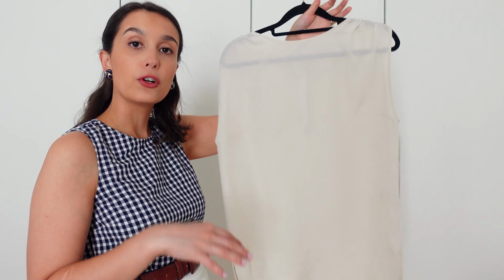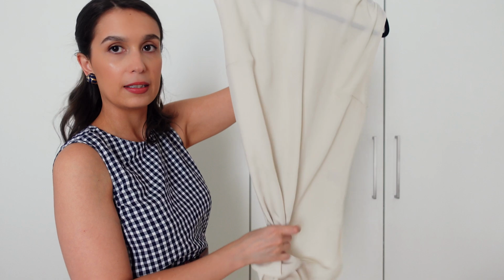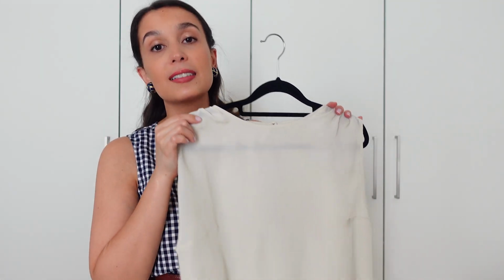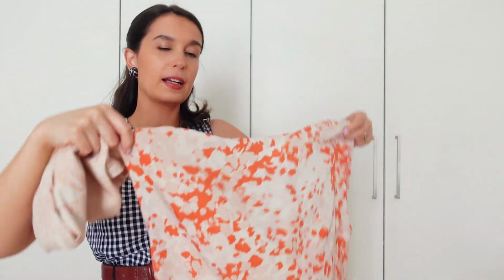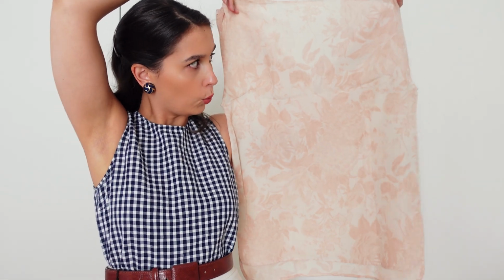It's a great length for tucking into high-waisted pants or skirts. You can even play a little bit by untucking it a bit and having some volume around the waist because it's not puffy, it's not voluminous. It's just the perfect summer top. I love it so much that I actually have it in two other colors. So this is the ecru, then I have it in this sort of neon print that I don't wear as often, but is much more versatile than you would think. And then this more delicate kind of blush pink with the same creamy ecru white.